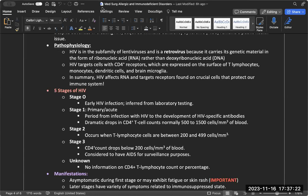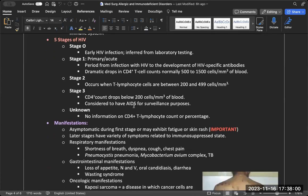These are cells that help with the immune response and keeping our immune system strong. And once those HIV viral cells attack these CD4 plus receptors, they affect our T lymphocytes, our monocytes, dendritic cells, brain microglia, which basically just means that these cells affect all of the other cells that protect us from different antigens and viruses. So these cells are targeting that, okay? So in summary, as I wrote here, HIV affects RNA and targets receptors found on crucial cells that protect our immune system.